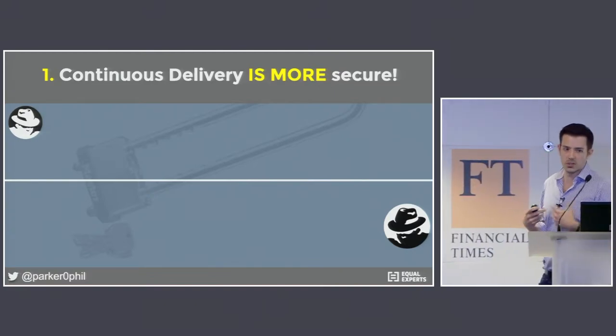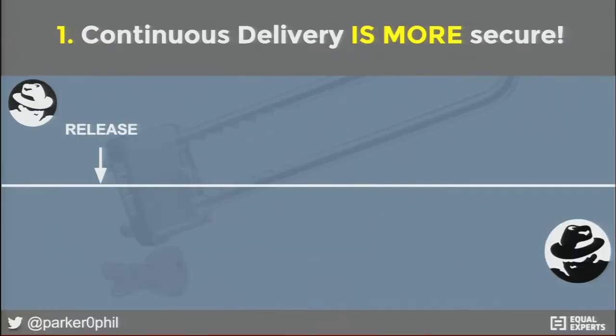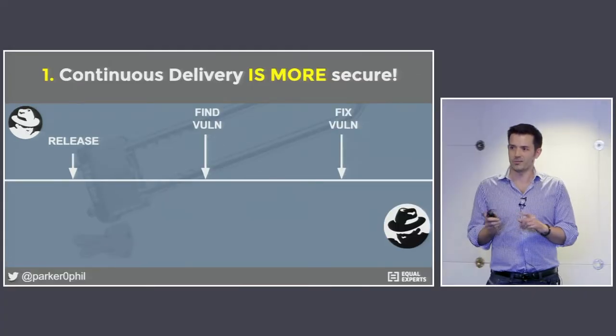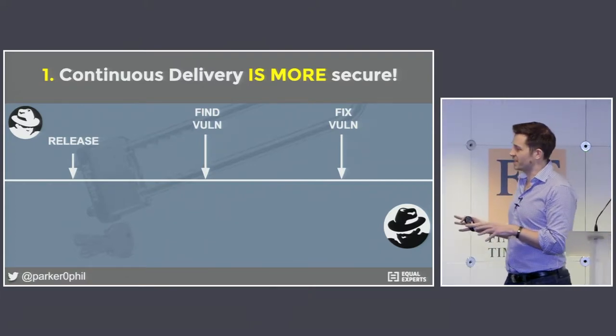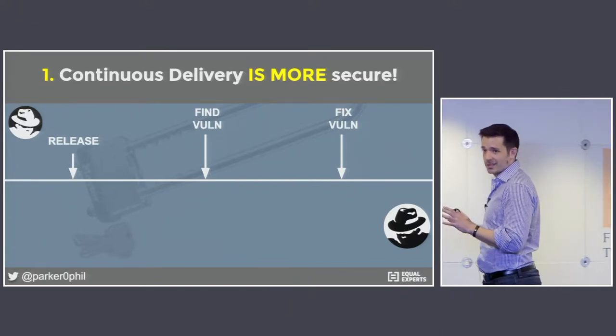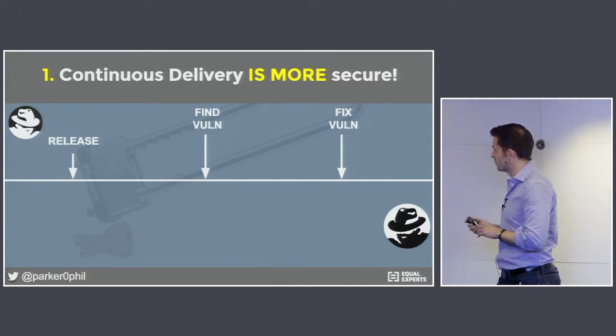So us, the white hats, are releasing some software. So we do a release, we find a vulnerability, and we fix a vulnerability. I'm going to have to apologize right now to Steve, because this might look quite familiar if anybody's seen Steve's release testing talks, but imitation is the sincerest form of flattery.